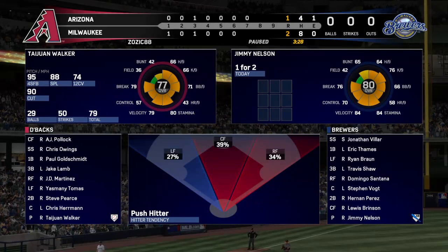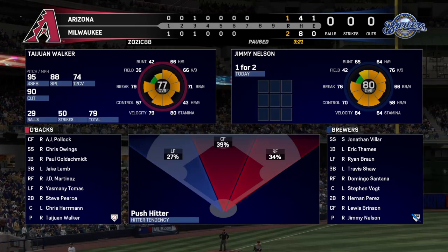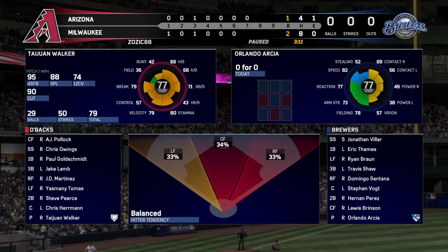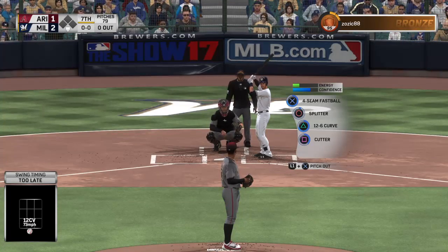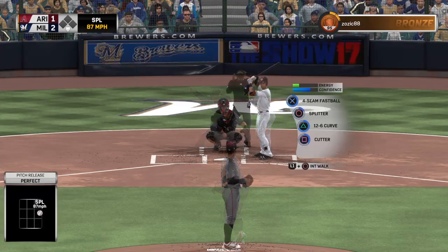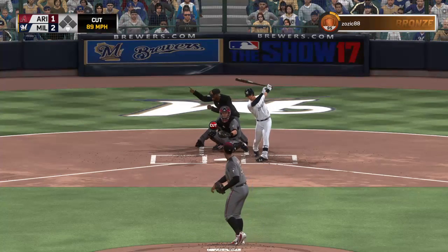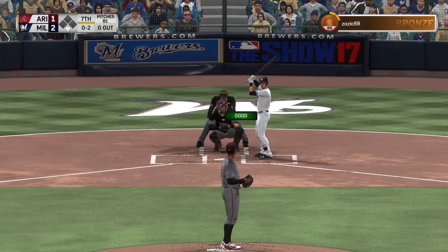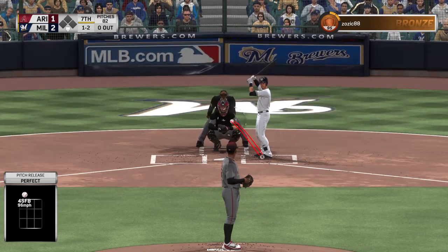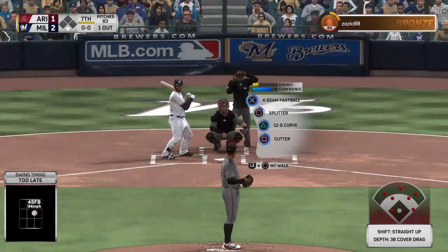Jimmy Nelson, a hit in 2 tries. Hitting for the Brewers, number 3, Orlando Arcia. Splitter here, and it's taken for strike 1. Swing and a miss, and he's in the hole 0-2 now. And a fastball just a bit up. Wow, that's a tough pitch to take. 0-2 fastball just off the corner, and I mean just off the corner. Swing and a miss on the fastball, and that's the first out.